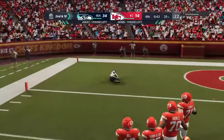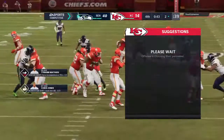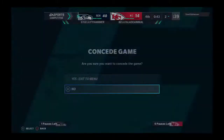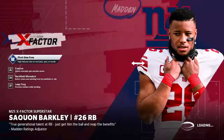All right, you won. I ain't playing this crap no more. It's a touchdown. All right, good game, bro. Good game, man. I shot myself on fire on this one. Went for 300 some yards passing. All right, bro. Yeah, man, do your thing, brother.